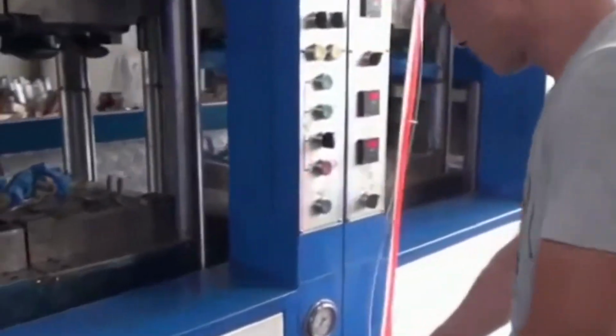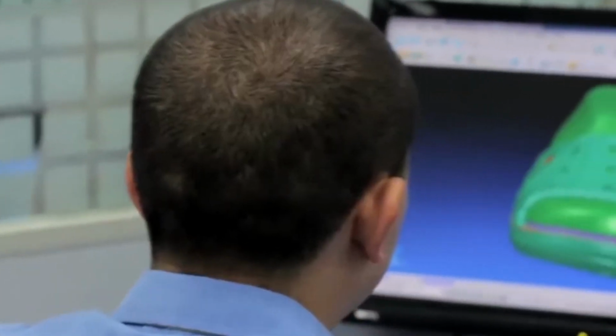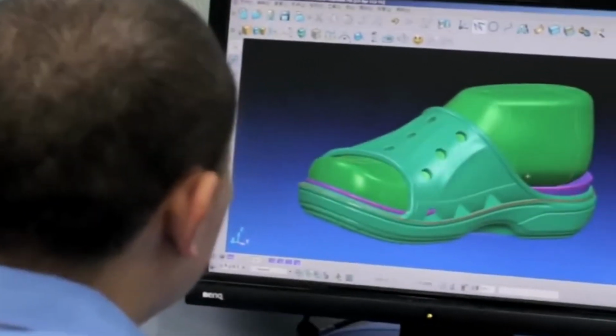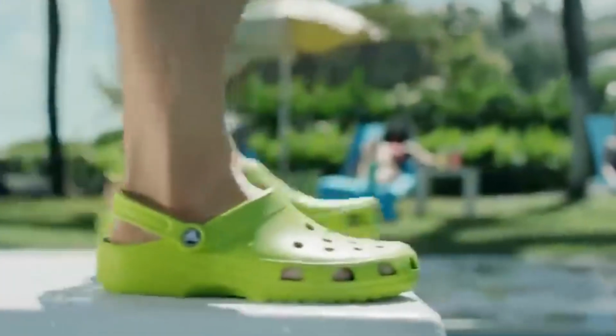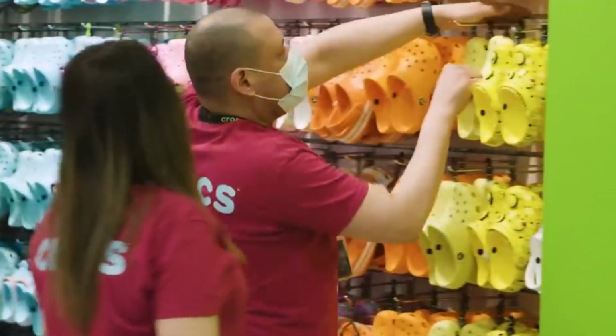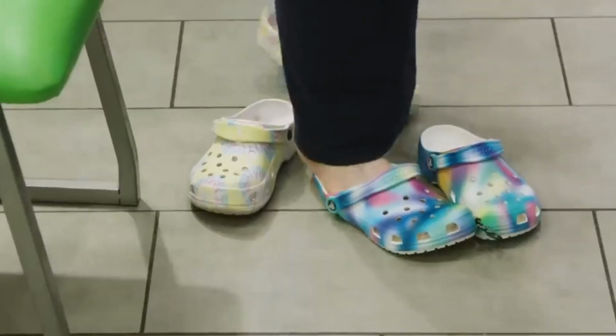Through this intricate process, our once plain Croc emerges as a vibrant, eye-catching shoe ready for countless colorful adventures. It's a testament to the blend of science and creativity that goes into every pair of Crocs you see on store shelves, ensuring they look great even after countless adventures.